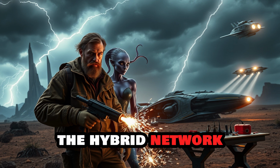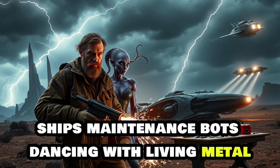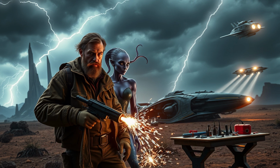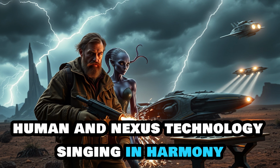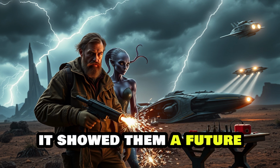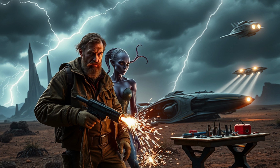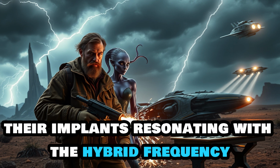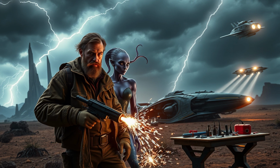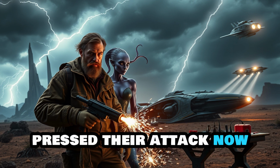The hybrid network projected images throughout the consortium ships. Maintenance bots dancing with living metal. Force fields weaving patterns of impossible beauty. Human and Nexus technology singing in harmony. It showed them a future where evolution meant cooperation, not conquest. Some of the consortium crews began to waver, their implants resonating with the hybrid frequency. But their commanders, bound by decades of doctrine, pressed their attack.